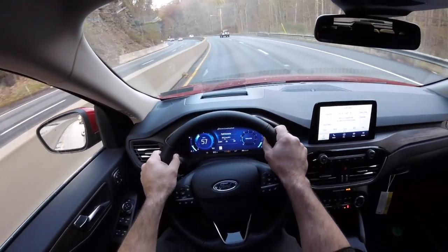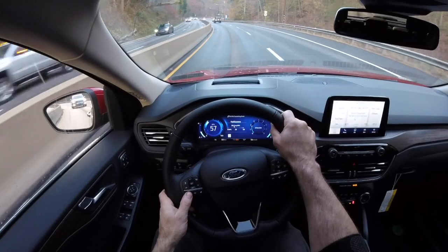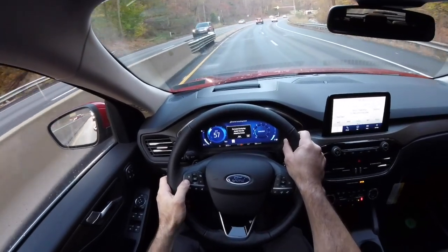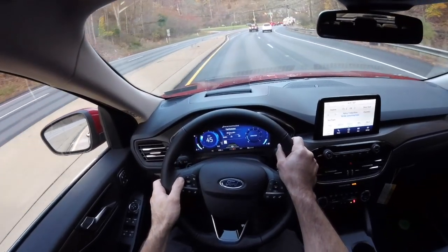All trim levels of the Escape seem to ride with more confidence and refinement, and the ride is slightly softer than before. This is mostly due to the rear subframe being isolated from the chassis. It is now mounted with bushings and not directly mounted. I will show you this later when I get the car up on the rack.